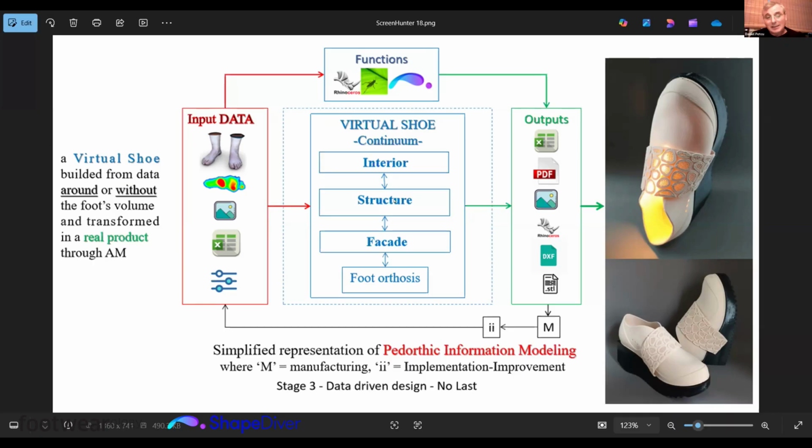And I think there could be 2 strategies. One is building this virtual shoe around a foot's volume, represented by the foot scan. The second would be to build this virtual shoe through transforming a foot scan. My option was to design these virtual shoes, imagine like a DNA of the shoes, from which, with some modification, you can obtain what type of shoe you are interested in. So my option was to build this virtual shoe around a foot volume.